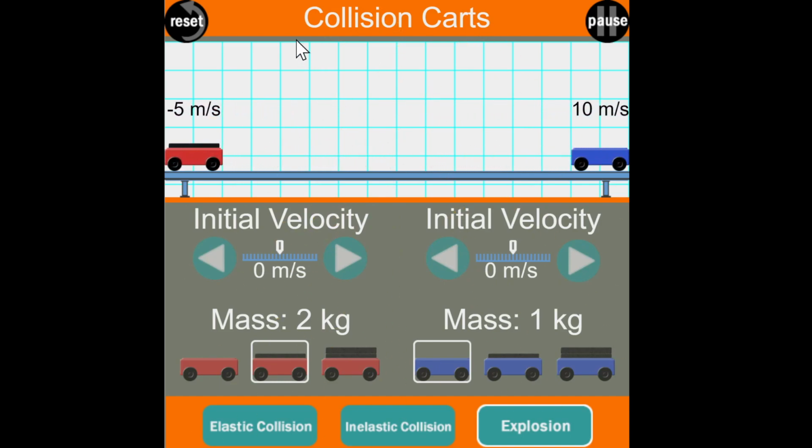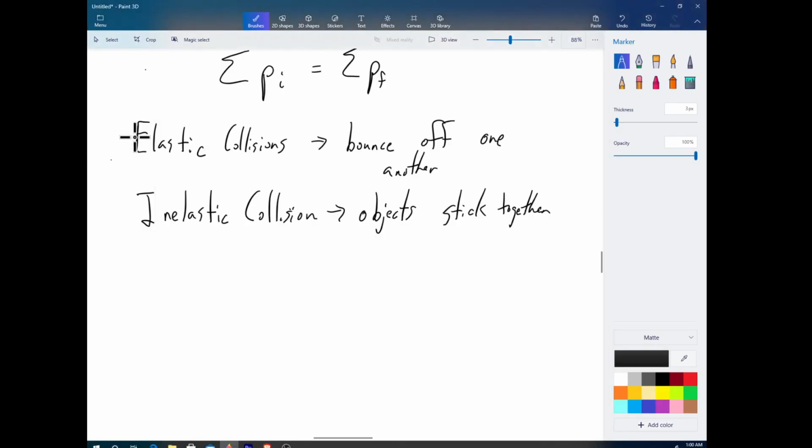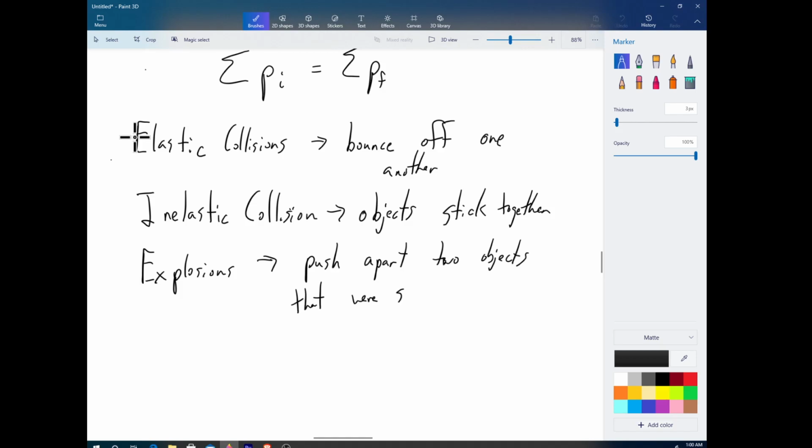Okay. So, to finish up that part of our notes, our explosions push apart 2 objects that were stuck together.